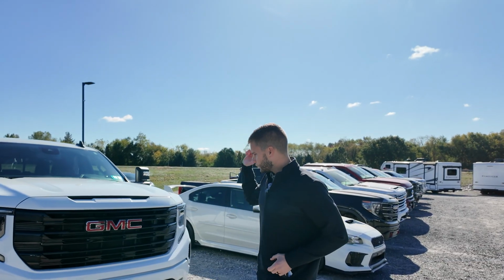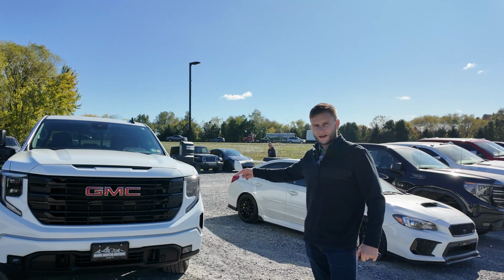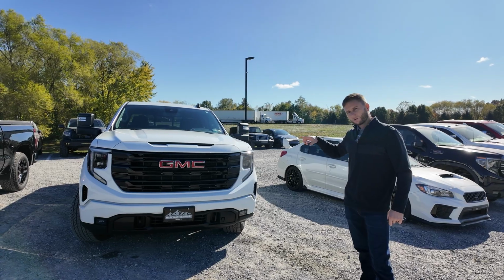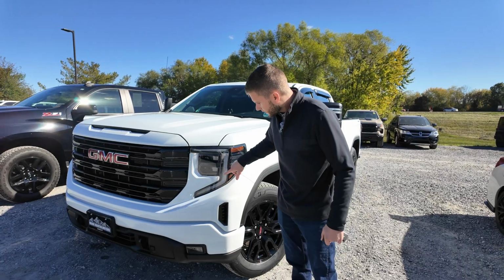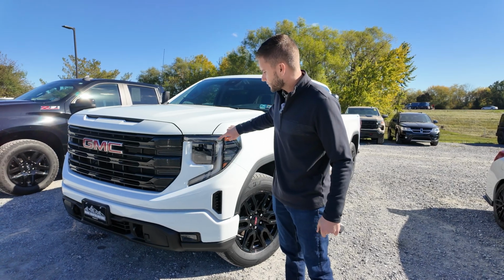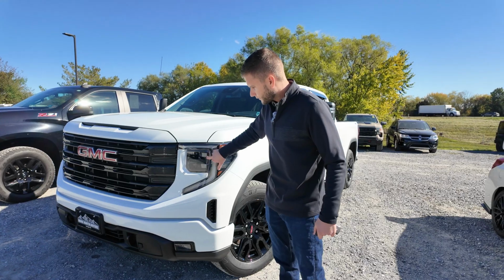We have the 2024 Sierra 1500 Elevation. This has the 5.3 V8 as well. And this particular truck, I will go around it and show you some of the differences. You guys tell me which one you like better. Headlights are different on these. So GMC's got a little bit different look. You have this bar that lights up on the GMCs. It goes around this way. Chevys just have a different style front end, but you still have your LED headlights.